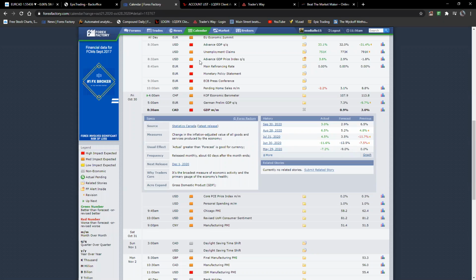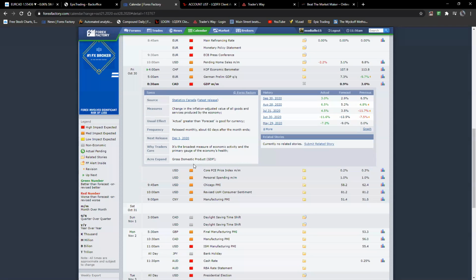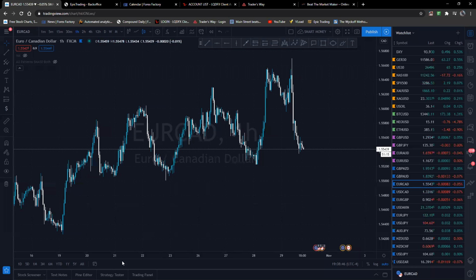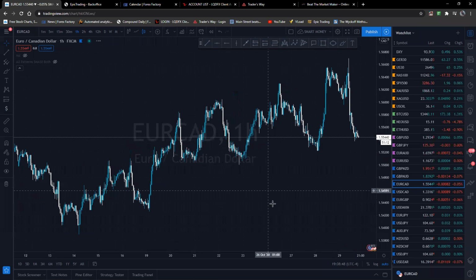So again, like we always do, you can get all the information on here and see how often this news comes out, and then you can do a back testing just to see what it did to the market that day. That helps you be ready for whatever's going to happen tomorrow, right? So it looks like the last time this news came out was September 30th. We're gonna look at a pair that has a Canadian currency on it, and it looks like I was already looking at one right now anyway.